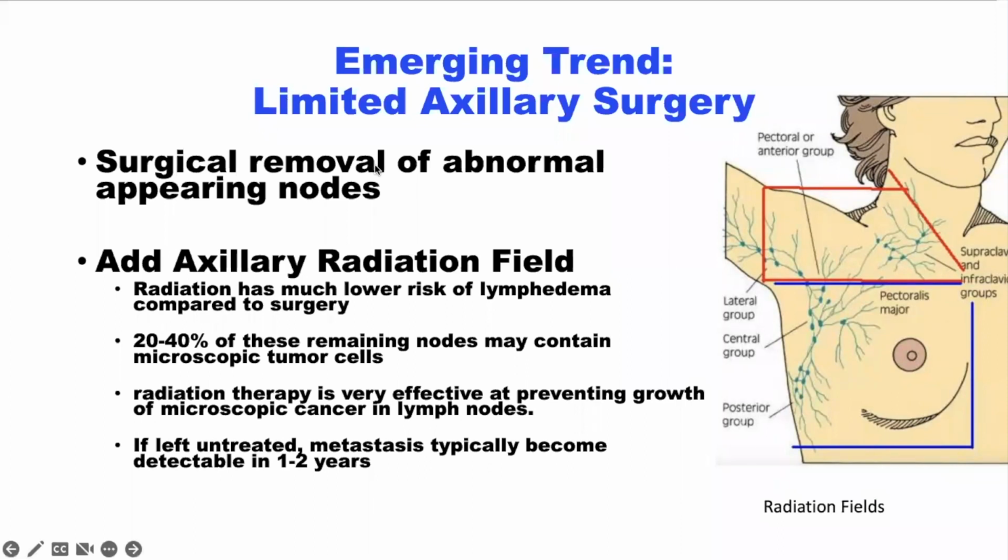So in general, when we perform breast radiation, we irradiate the whole breast. I'm going to talk about breast radiation in a moment. But in the case of a patient with positive axillary nodes, we can extend their field of radiation to cover the lymph nodes that would otherwise be affected, the downstream lymph nodes that are also likely to be affected. This approach is reasonable because we know that radiation of the nodes has a much lower risk of lymphedema compared to surgery. So radiating those nodes as opposed to removing them surgically is safer from the perspective of lymphedema.